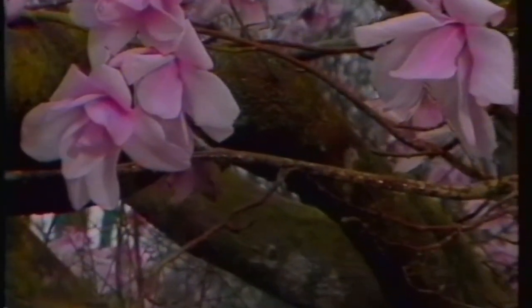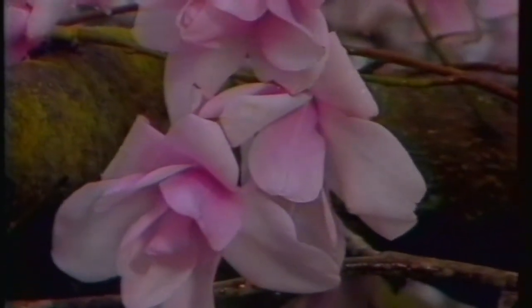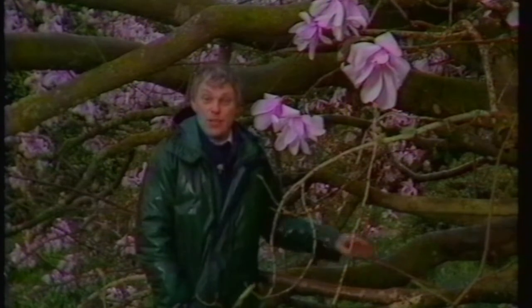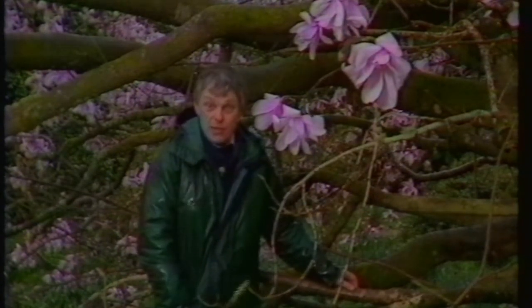And there are several kinds of tree magnolias which are found in the wild in the mountain forests of Asia. This one was found by that famous English plant hunter, Ernest Wilson. And he found it on a mountain called Huashan in Sichuan province in western China. And the amazing thing is, Wilson obviously collected this in seed. He never saw it himself flowering in the wild.